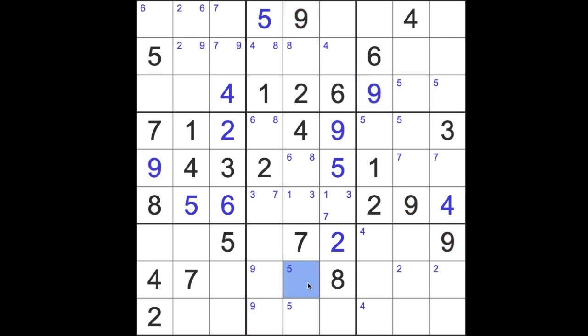I think I'm going to begin in this block down here. I'm getting the feeling that might be more useful. I mean, this looks the most logical area. I can see 6 and 8 are the only numbers missing, and I just know that 6 is not here. Okay, I can put them in now. Look, 6 and 8 is everywhere, so I know there's nothing there.